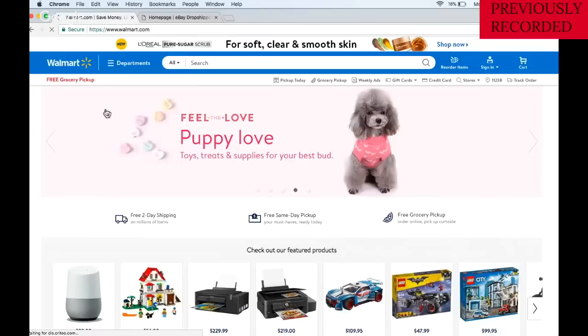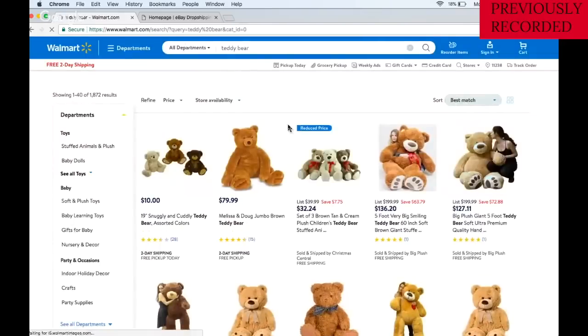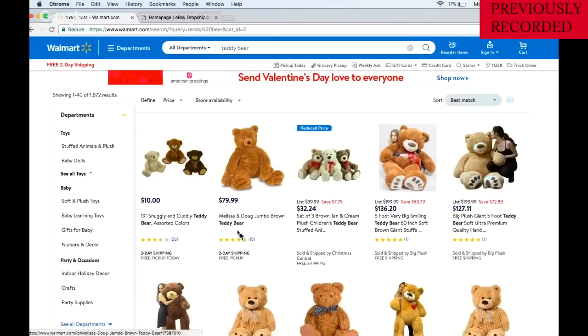But in the spirit of Valentine's Day, let's look up teddy bears, right? And again, we're just looking for any random item here. What I always look for is an item that has some reviews, because this one right here has 15 reviews. The reason for this is not necessarily the item we're going to be selling, but a lot of people think that if an item has decent reviews on Walmart.com, it's definitely going to sell well on eBay. And actually, that's surprisingly not necessarily true. Some items that don't have any reviews on Walmart sometimes do really well on eBay. So again, we're just going to find this random item and copy down the name, any random item that has some reviews.